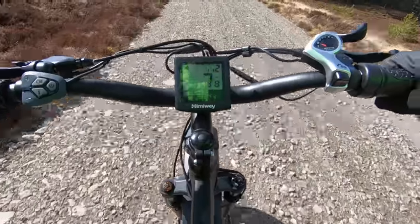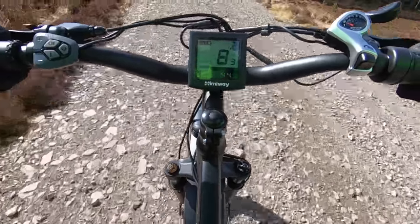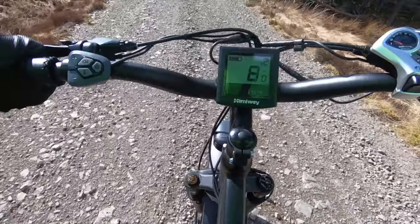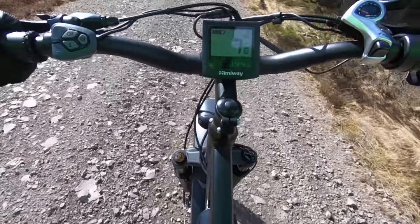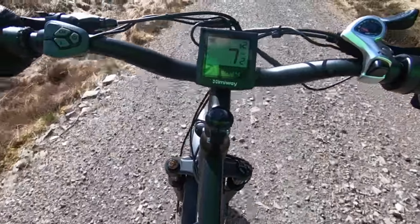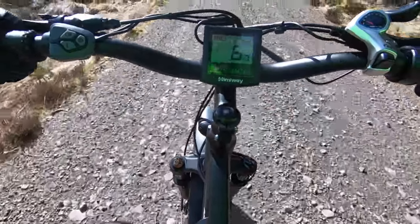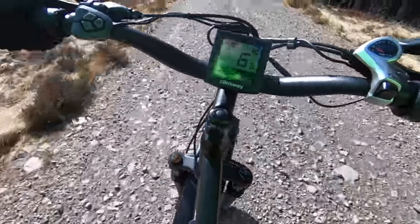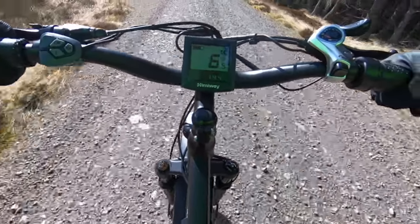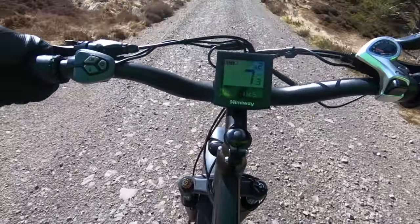It's quite strange now that the battery indicator has gone back. It's reverted from 3 bars back to 4 bars. I can only think that when it dropped from 4 to 3 a few minutes ago, I was going up quite a long hill, so it took a bit of extra power from the battery to get me up that hill. But now that I'm on the top of the hill, it's fairly undulating, a bit of downhill. It's going back up to 4 bars, and at the moment I'm at 14.4 miles. Let's just see how it goes.